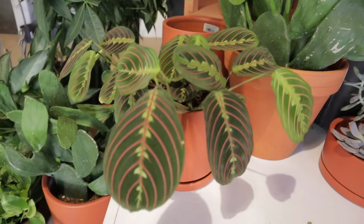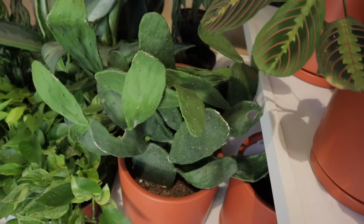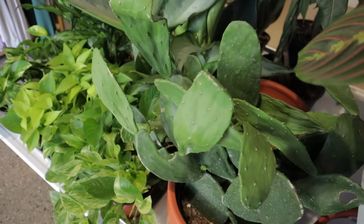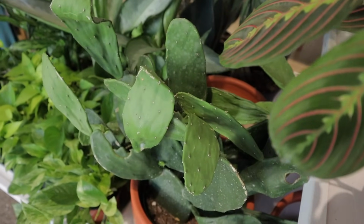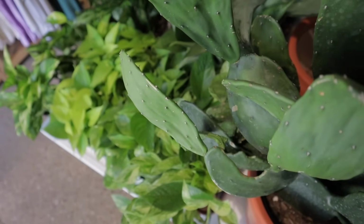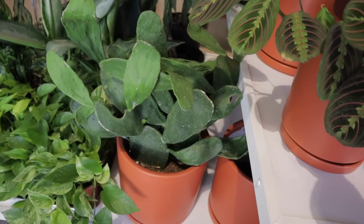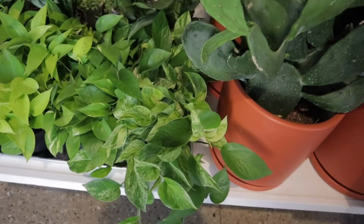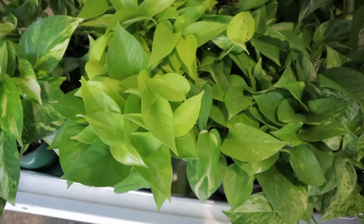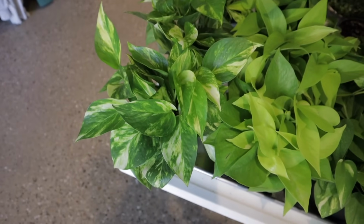And a Maranta, another opuntia. I wonder what kind of opuntia this is. It's very thin. And I've seen them at big box shops with very small versions of these. But look how thin it is. You see it? Normally they're really thick. I like the way that looks, very, very different. Then another marble queen pothos, golden pothos, neon pothos, and this one kind of looks like a Hawaiian gold pothos.